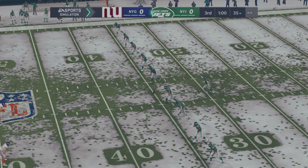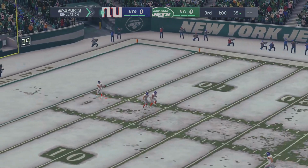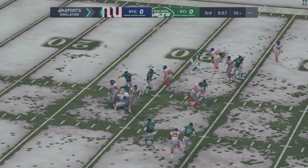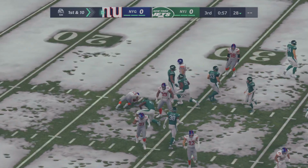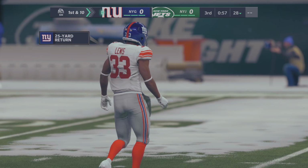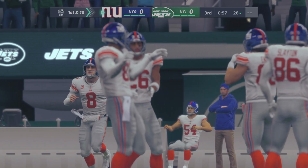This snow front that has socked much of the East Coast not going away as we are back to it in the second half. And they will wrangle it down a couple yards shy of the 30. Over, 1st and 10 at their own 28-yard line. New York ready to go again offensively.